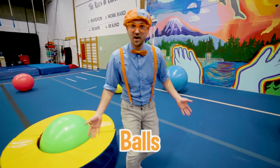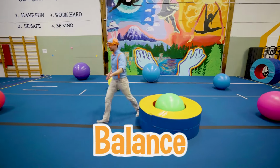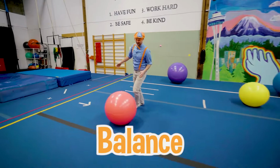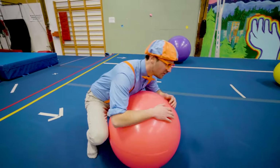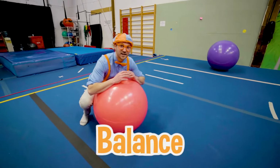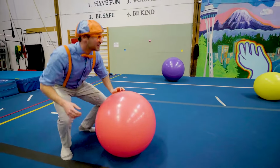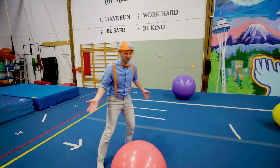Wow, look at all these balls. Yeah, this is another great way to learn how to balance. Whoa, check it out. Look at this ball. Yeah, I'm balancing on my stomach. That's hard. But hey, let's count all these balls.